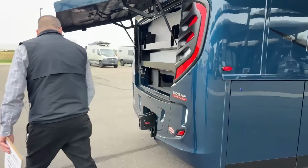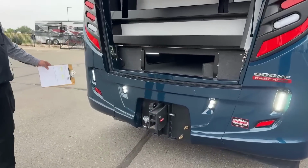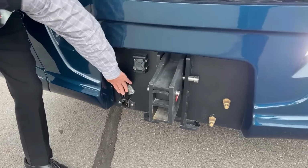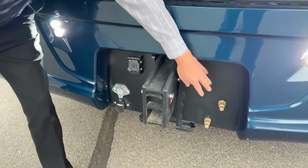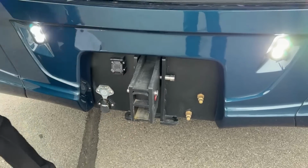Back here, got a big Gen Y hitch. It'll pull 30,000 pounds. So whatever you got that you need behind you, this will do it. We have our Phillips attachment, a Voyager attachment. We have our 7-way. Got our airlines there. It's a big old hitch. It's really adjustable depending on what you're pulling.